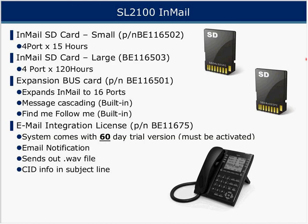As I mentioned, 4-port 2-hour voicemail is built into the system. It's expandable. You can first off expand the storage through the use of our SD cards. And I have a picture of generic SD cards. I don't have a product image yet of our expansion SD cards for the voicemail. Okay? And you can expand the storage to either 15 hours or 120 hours.